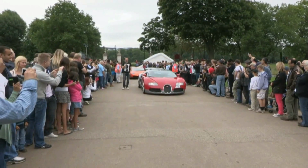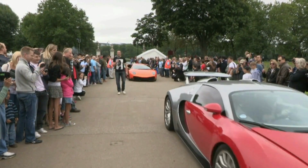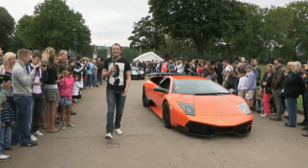Integral part of the Chelsea Auto Legends show is the supercar run. Over 40 supercars have met up in the centre of London and made their way here to the Chelsea Auto Legends show. An absolute fantastic sight for everybody to see.